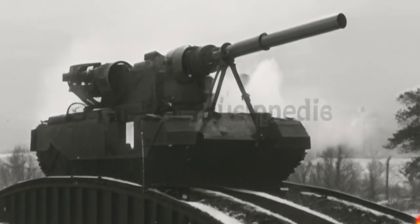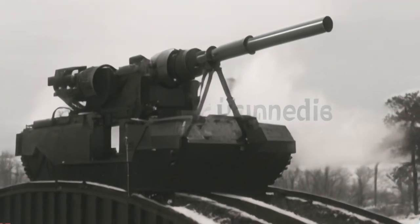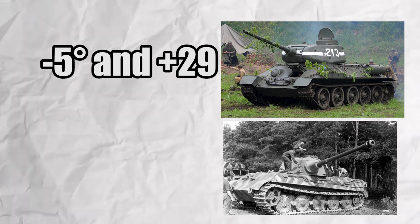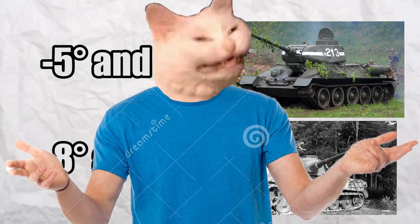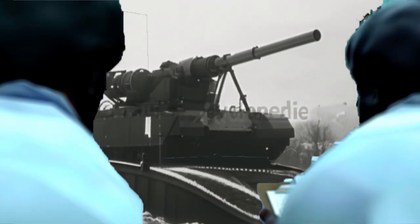The gun had a few more problems, for example, it could only elevate between minus 5 and plus 10, which made it a little bit more difficult to aim at something. Now again, let's do a quick comparison. For example, a T-34 could elevate between minus 5 and plus 29, and even the Tiger II had an elevation of plus 15. Now, even though this tank had some clear problems, the British Army looked at this and was like, yeah, you know what?